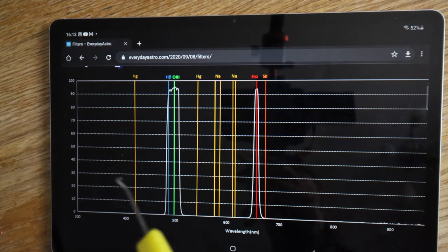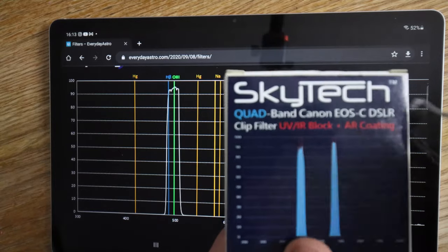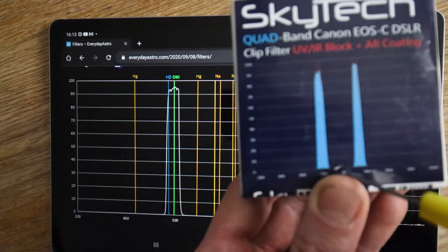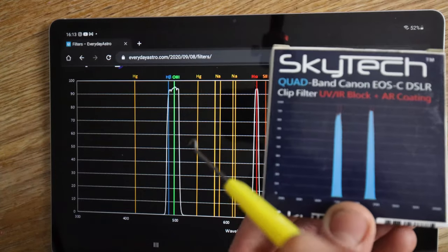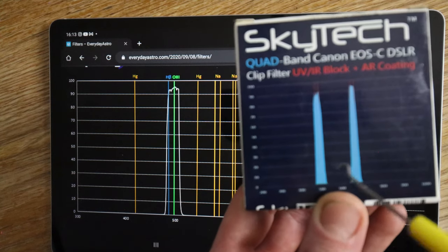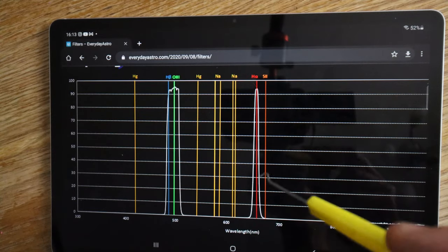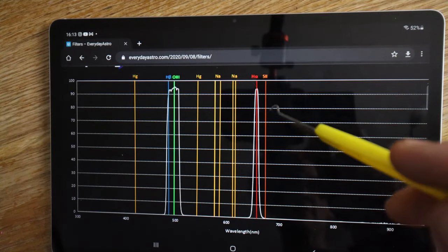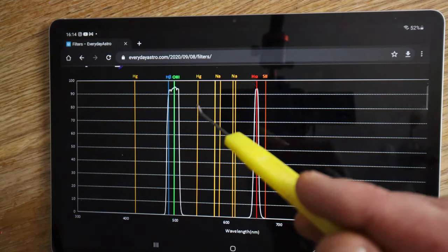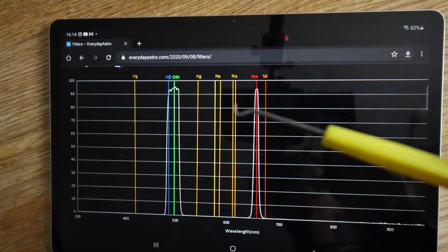So this is classed as a tri-band filter. I'll compare this with my quad-band filter from Skytech. The transmission of these two peaks is not as tight as this. The area here is 35 nanometers a piece, and it allows the sulfur 2 to be captured, as you can see on this graph, it's just outside. So apparently everything else around here, other wavelengths of light, should be dismissed, including moonlight.